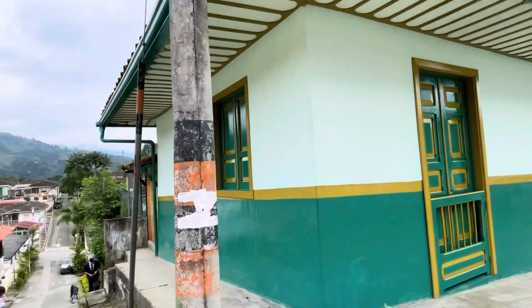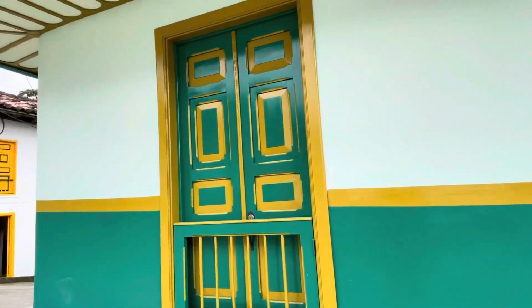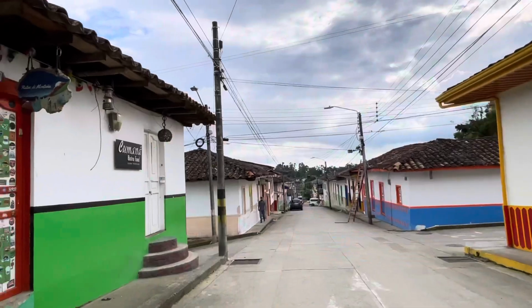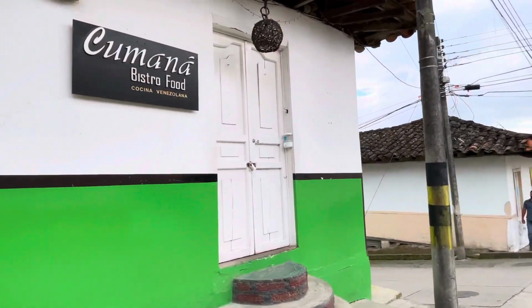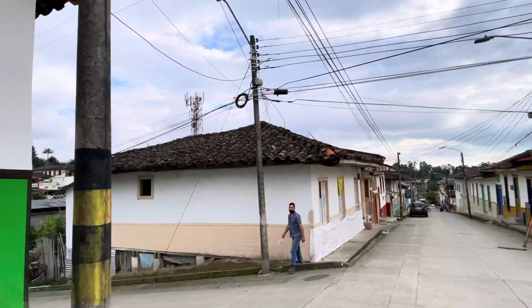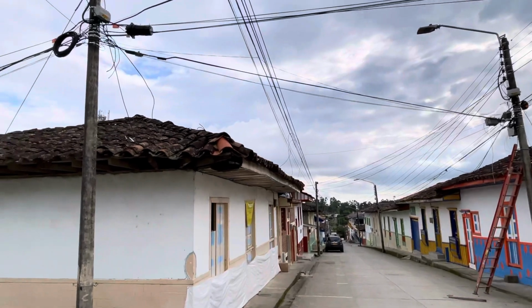It's a beautiful town here in Salento. So right now I'm gonna walk to the main square and check out some stores around that area. It's a charming little town, isn't it? Look at the view right here.